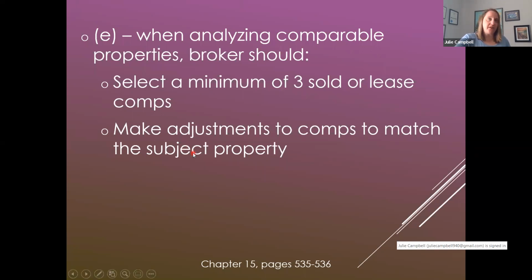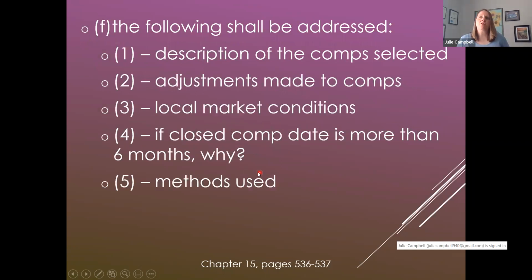Again, when you're performing a BPO or CMA for a fee, the following information needs to be included in your report. You need a description of the comps that you chose. As a matter of fact, I would print out the MLS sheet and attach the photo gallery pictures. You need to show what adjustments you made. If it's a wide range of office square footage, the question may come back, can't you find a property with closer square footage? How are you making these adjustments?